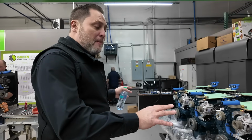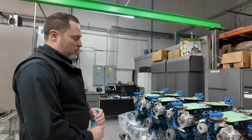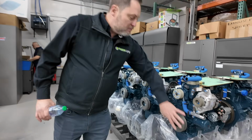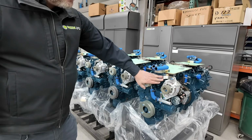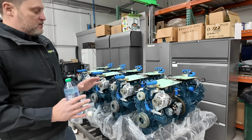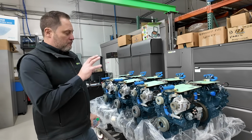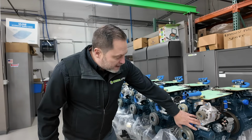So these engines have basically all been modified to our Green APU platform. So all of our pulleys have been changed. We've changed bracketry for our alternator, because that's no longer going to pivot. It's going to be firm fixed mount. And then we actually put some custom bracketry in here.